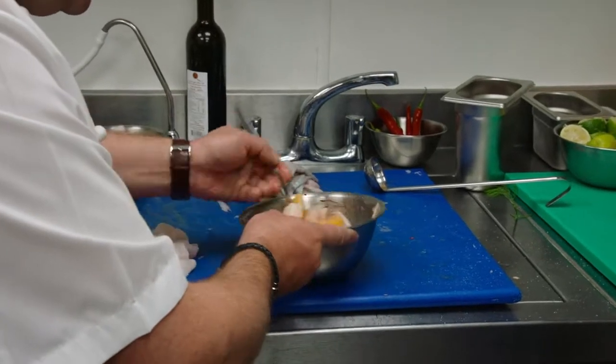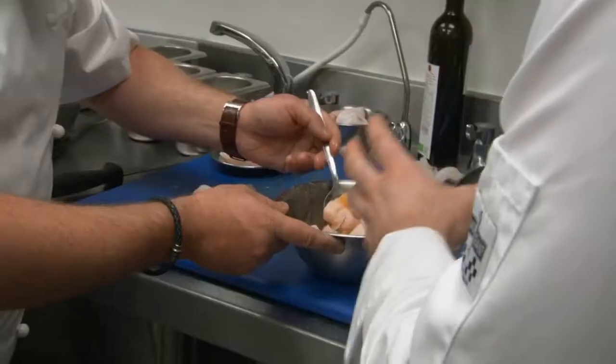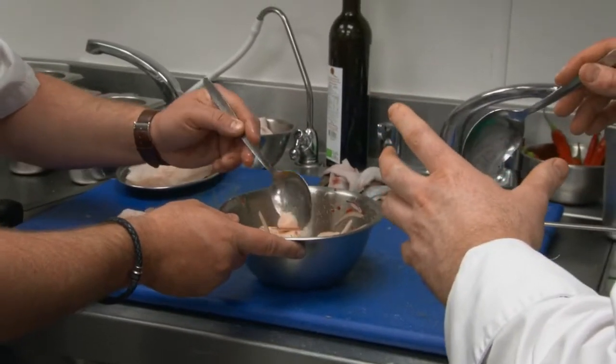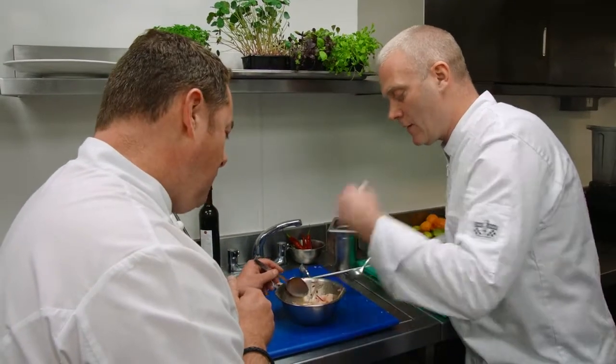So you mix it all together. You can see it kind of changing a little bit. You can see the colour changing, so it's cooking, so it's not so raw. So you wouldn't leave this for an hour or two. It kind of needs to be served straight away, you know? It's changing, you can see it changing.